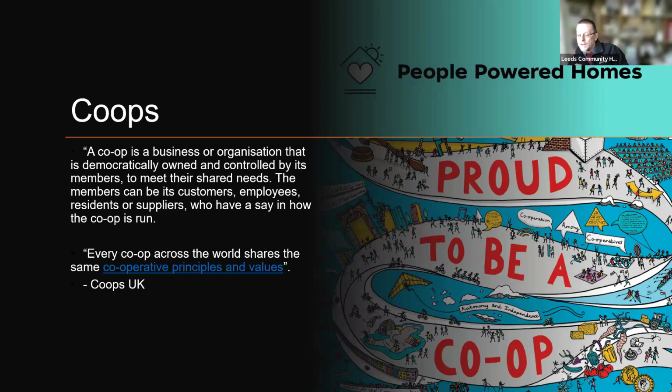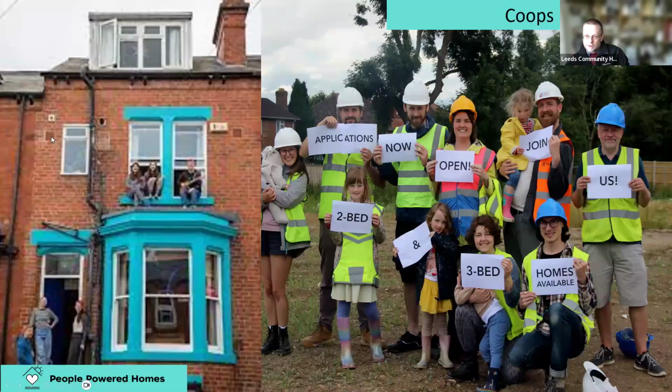There are a set of cooperative principles and values that all co-ops must have. And scale-wise, co-ops can be very, very different. There can be anything from just one household, this is one in Leeds on the left there, or there can be an organisation that's trying to create multiple households, and it can be very, very much bigger than that. There could be hundreds, if not thousands, of members if you take the co-op principle all the way up. But it's all about being owned and managed by its membership for the benefit of its membership, and that's the key point about co-ops.